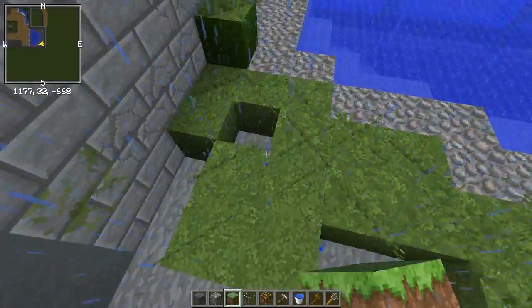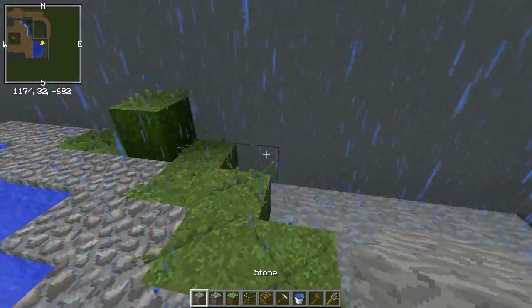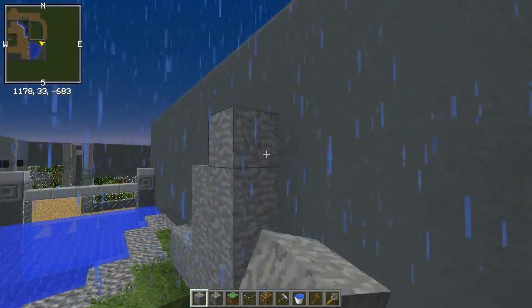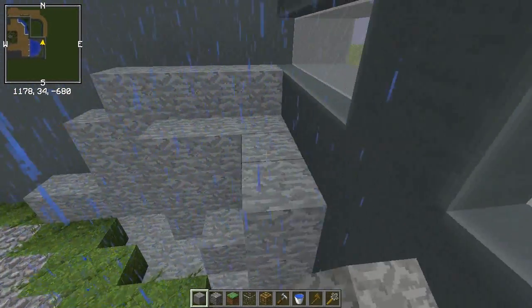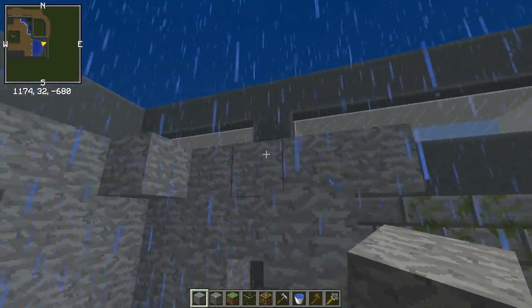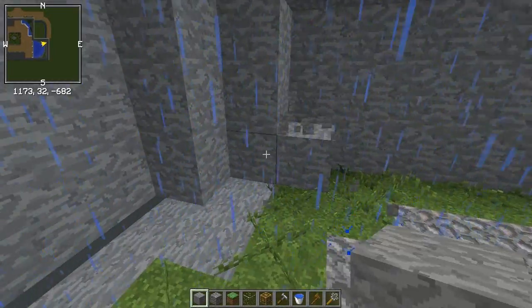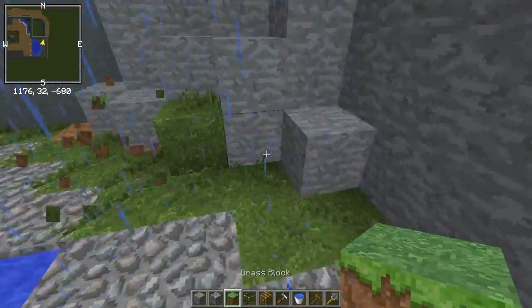Okay. Well, anyway, let's just do this and pick back up the stone. And then there will be a tiny, tiny little rock wall back here. And just to make it look a little bit more natural and organic and less uniform, I guess. Okay, there we go. That works.